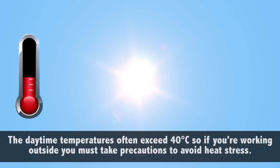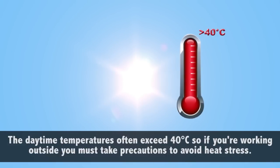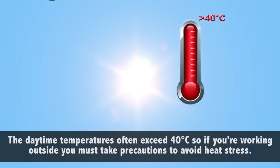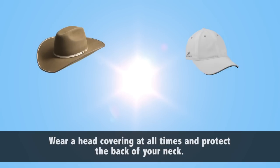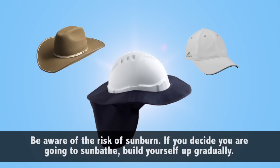The daytime temperatures often exceed 40 degrees C, so if you're working outside, you must take precautions to avoid heat stress. Wear a head covering at all times and protect the back of your neck. Be aware of the risk of sunburn.